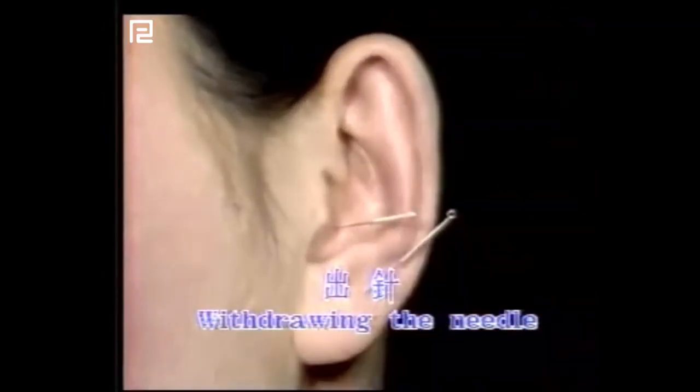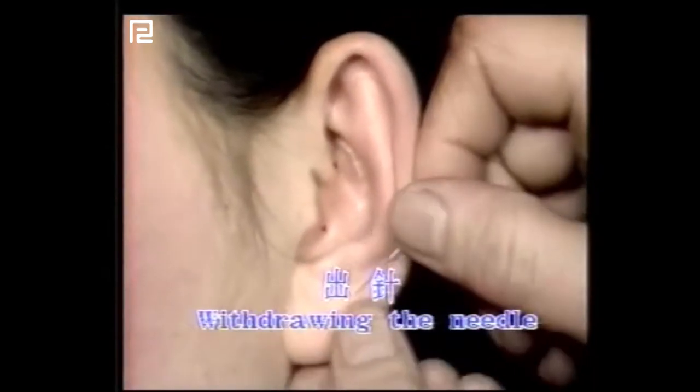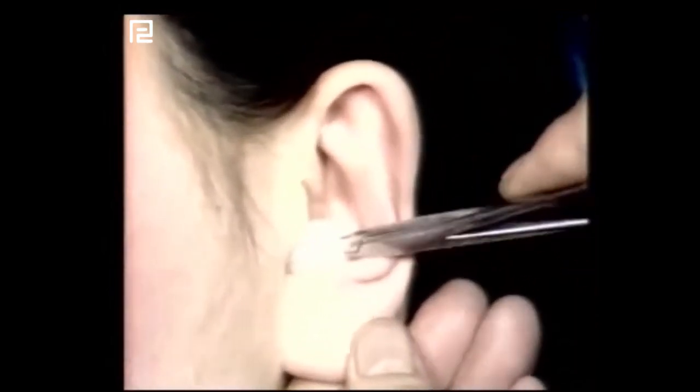Withdrawing the needle. Withdraw the needle by twirling it out of the point. If the needle hole is bleeding, wipe away the blood with sterilized dry cotton. Treatment is applied every day or every other day. A course of treatment lasts from 5 to 7 sessions.